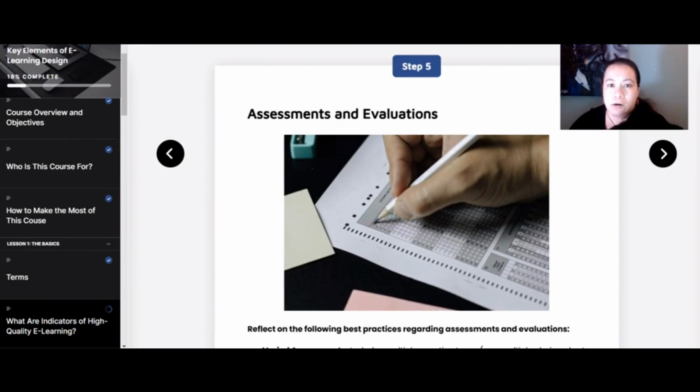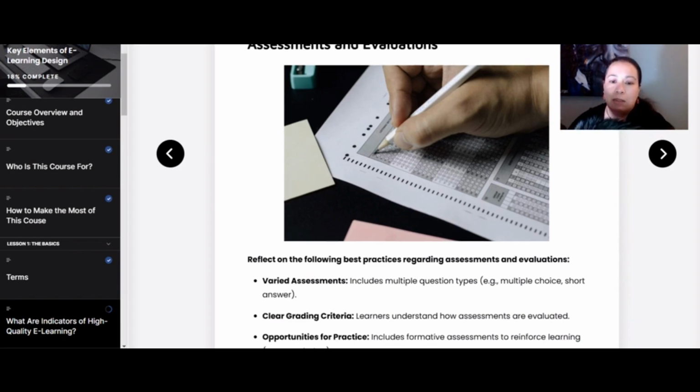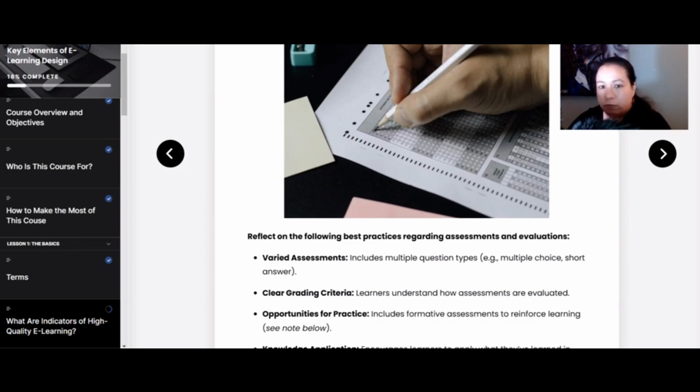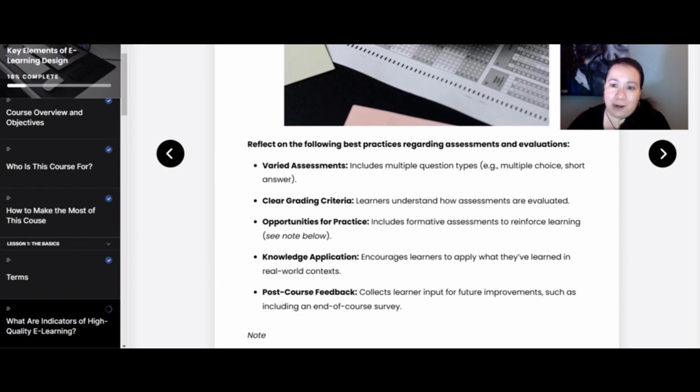All right, next one here is assessments and evaluations. This is another component you should be thinking about. This is a whole instructional design education area: assessments and evaluations, quizzes, knowledge checks. Did you pass the course or not? I will definitely be doing a whole video about this at some point, because it is researched. There is a lot to say about it, and it can be done using best practices.